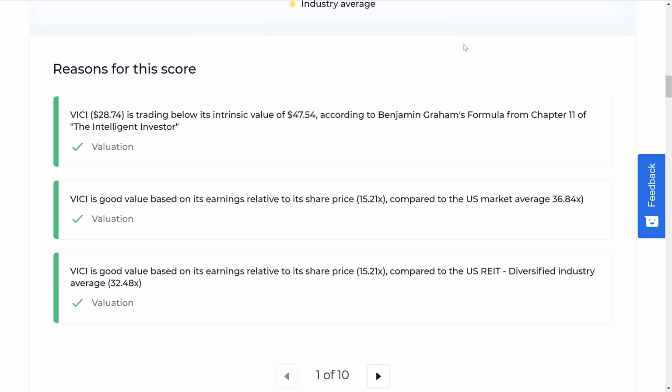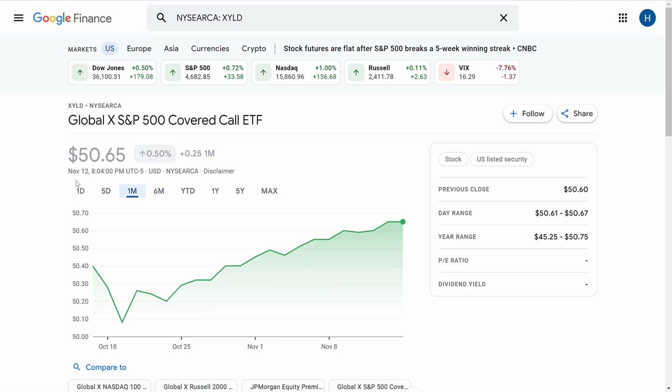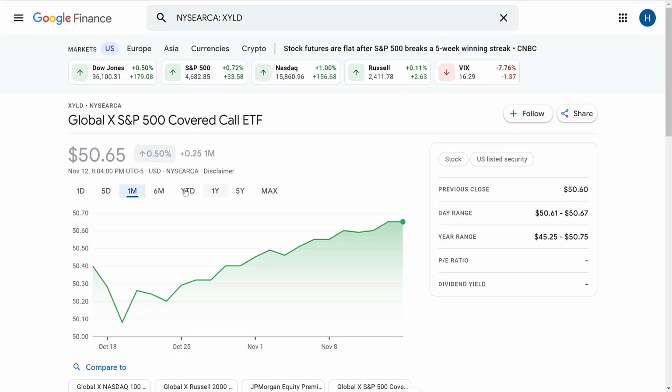But let's talk about the third stock, which is actually an ETF that I am buying and why I just loaded up, which is XYLD, Global X S&P 500 Covered Call ETF. Over the past 6 months, they are up 5.26%, and over the past month, they are up 0.5%. They have a whopping dividend yield of 9.11% and a 5-year growth rate of 20.77% on that dividend, with a dividend growth record of 2 years.